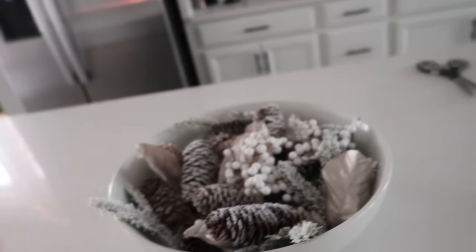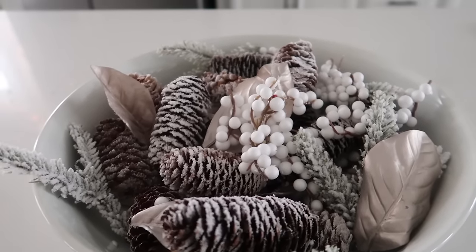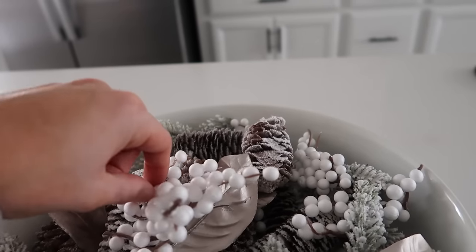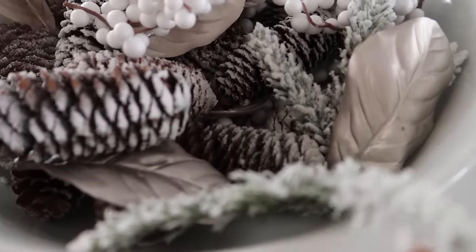So I got a bunch of like bowl fillers that were winter themed from Target in that little $5 section. Frosted pine cones. Styrofoam beads. Don't really know what they're supposed to be. Silvery leaves, like leaves covered with snow.